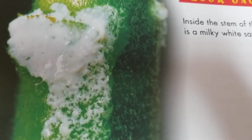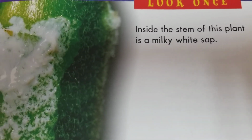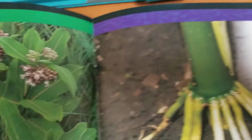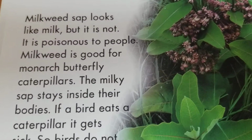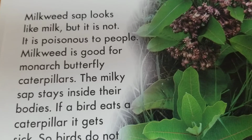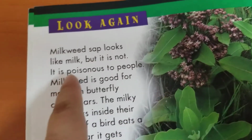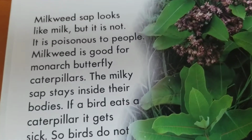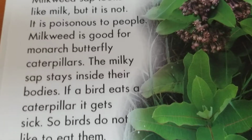You see that? That white thing? Let's see what it is. Inside the stem of this plant is a milky white sap. You see here? It looks like milk, right? It's called a sap. Milkweed sap looks like milk, but it is not milk. It is poisonous to people, so that means that it's dangerous for people. We cannot eat that. Milkweed is good for monarch butterflies, caterpillars.